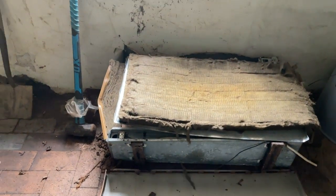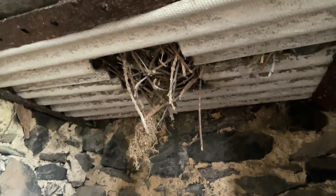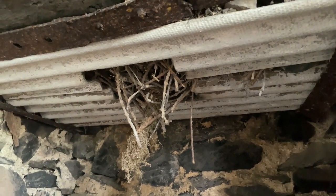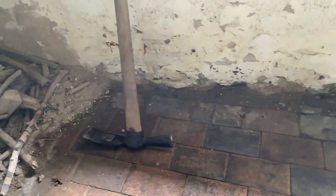But what I do think is actually asbestos, if you come to the ingle nook, is the register plate. I'm almost 100% sure that is asbestos, and I am not going to go anywhere near it. But that's coming down soon, but not by me. So there we are. What a day.